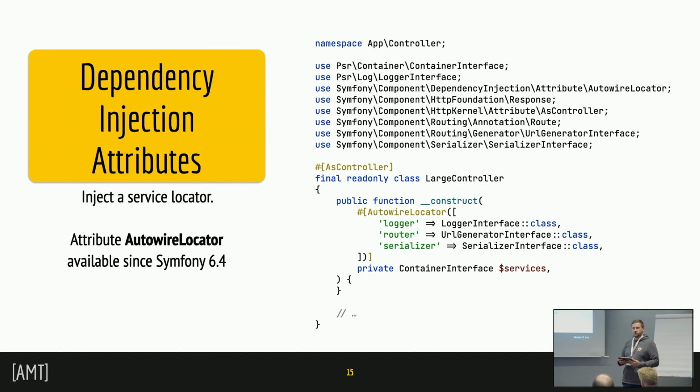You could do this previously by configuring the service locator explicitly or by tagging all the services and then injecting a tag locator for this. But you can do this now also with this attribute, where you can simply say that I want a locator. The locator should have the services logger, router, and serializer, and I want those services to be auto-wired through those interfaces here. So if I call this services get logger, then I will get the logger interface implementation of the application.